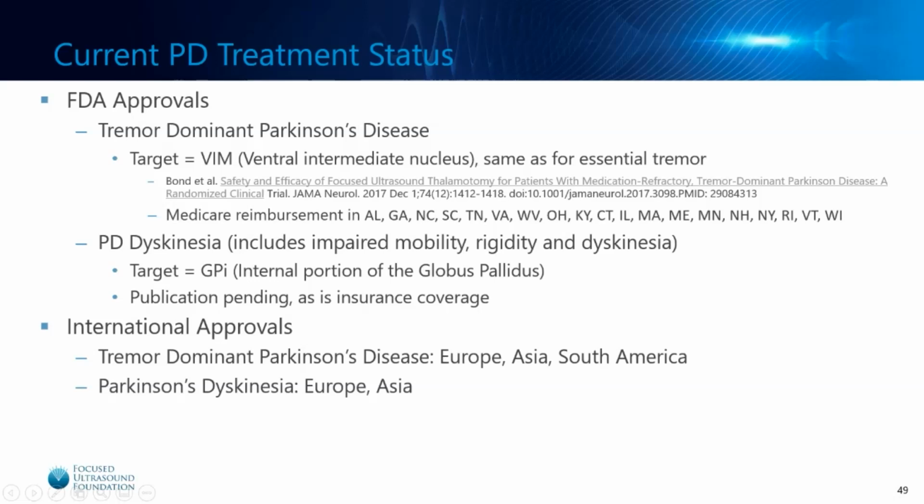And dyskinesia is really involuntary movement of parts of the body, but it also includes some rigidity and some other things that impair mobility. And the target for this is the internal portion of the globus pallidus. And we're going to talk about that a little bit more in a minute.